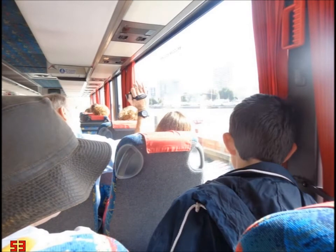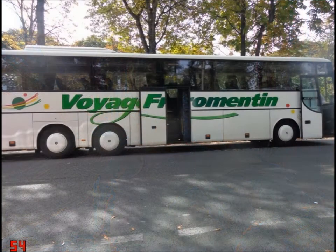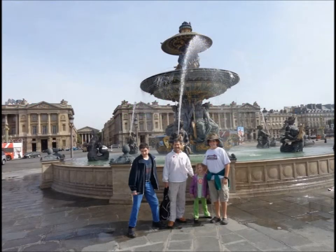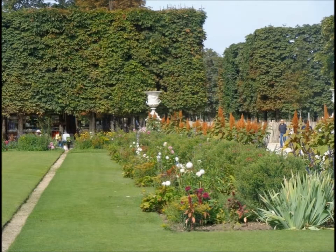We went by bus to the capital, central Paris, and it took about 2.5 hours. We went on the Voyage Frontin. It dropped us off at Place de Concorde, which we are standing there now, in front of a fountain. I do believe this is Jardin du Louvre, right behind the Louvre, in Paris.